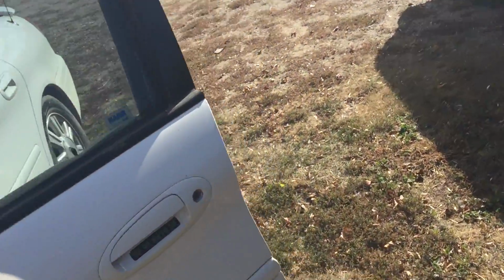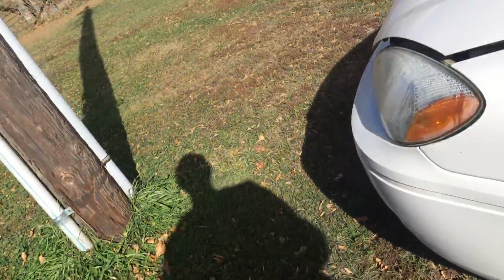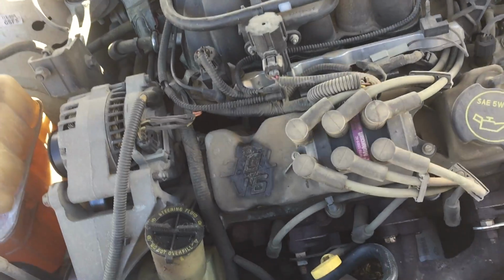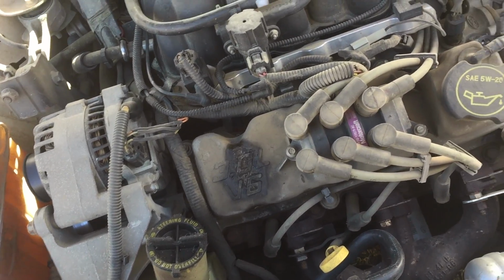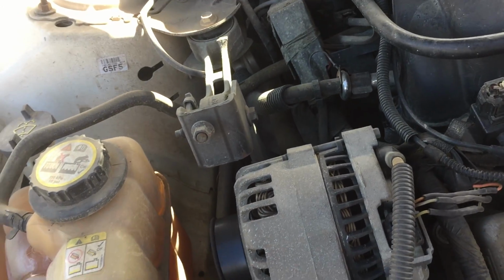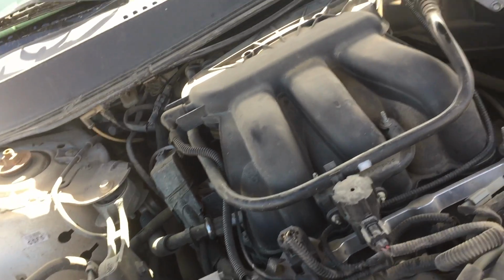Check out the engine hood. I haven't checked on there. Let's see what it looks like. Sounds like she's not running the best. 3.0 liter V6. That's what I thought. He doesn't sound too happy. Got a vacuum leak, that's why it's doing that. That's a vacuum problem.